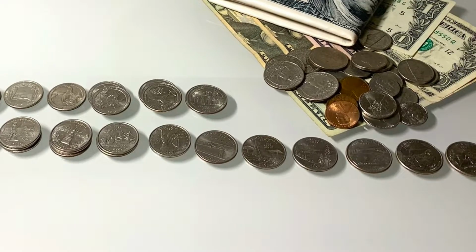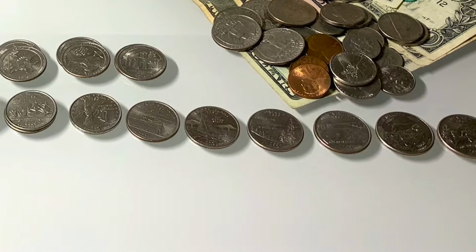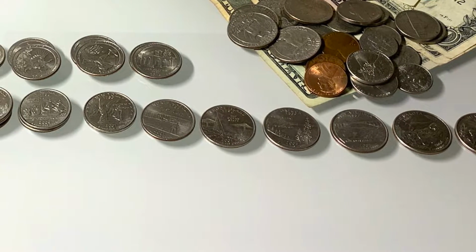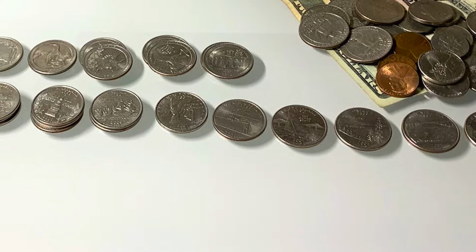So today we're going to talk about the US state quarters. These coins were issued from 1996 up until the current date, and there were two different series. The first being the United States state quarters, while the second being the America the Beautiful series. These quarters were widely issued for circulation, and they can easily be found in your change.